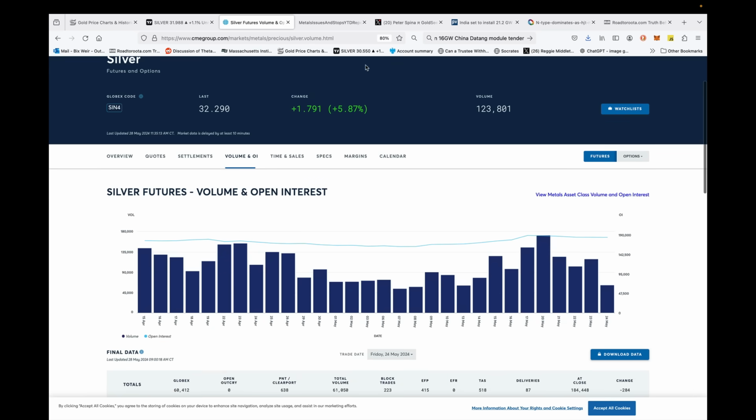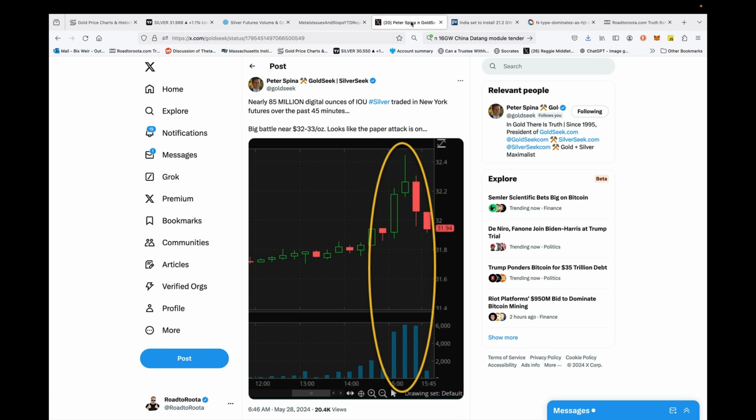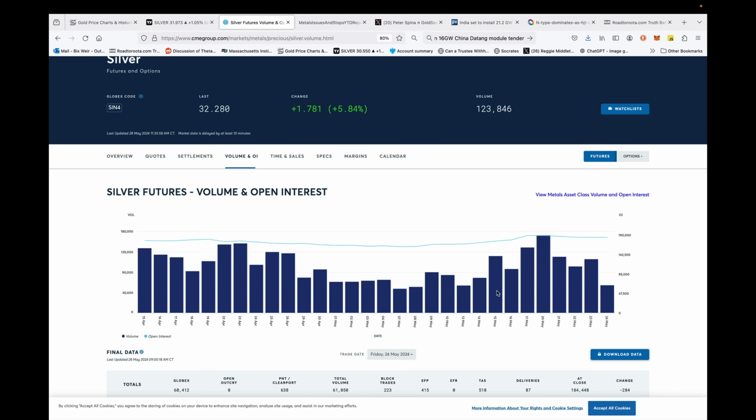I mean, I get this post. I get it seems just shocking. 85 million digital ounces dumped in 45 minutes. But is it really shocking? Is it really shocking when you see that the average number of contracts, ounces dumped in a day is right here, 120? Let's say 100. 100 is right in this range right here.